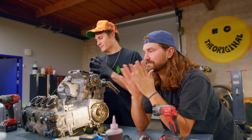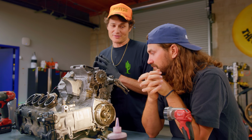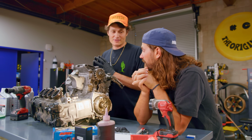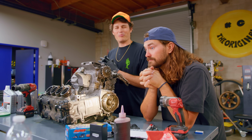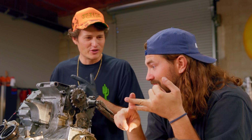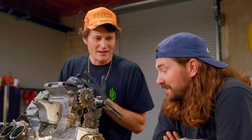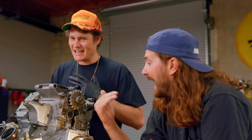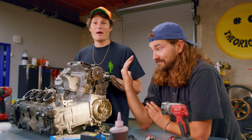You know what I'm thinking though? This gives us a great opportunity to do something special. We were just gonna put this thing back together stock. How about we pull it all back together again and go balls to the wall? I'm talking forged internals, cryo-treated transmission gear sets, port and polish on the head, valve springs, pistons, connecting rods, crank. Let's make this thing freaking powerful.